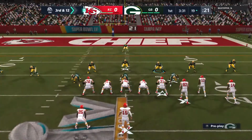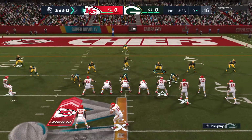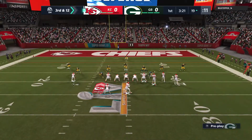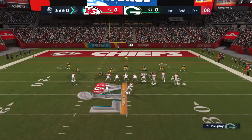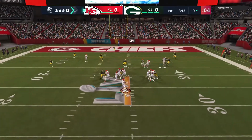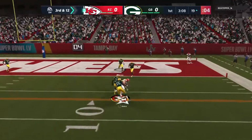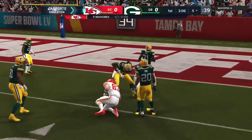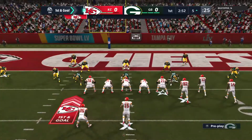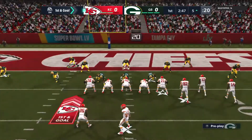Here comes the 7th play of this opening drive. They've moved it well, but here's 3rd down. Mahomes to throw once more. Flushed out right. And able to get him down, but he does reach the 5. His first catch of this Super Bowl, and it'll be good for a first down. 1st and goal at the 5-yard line.